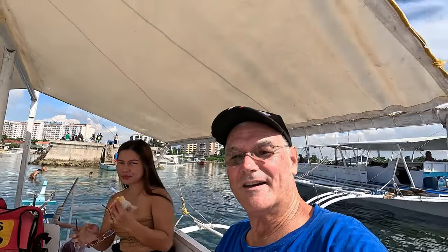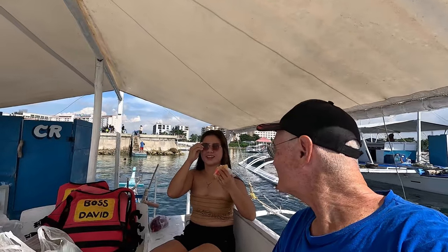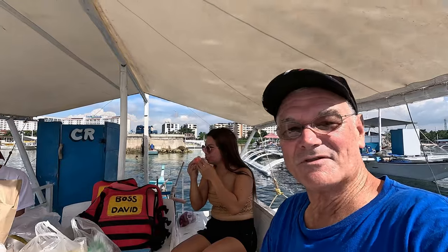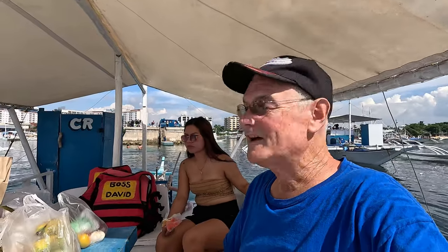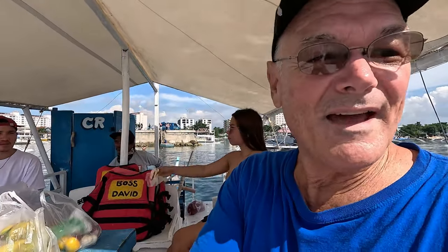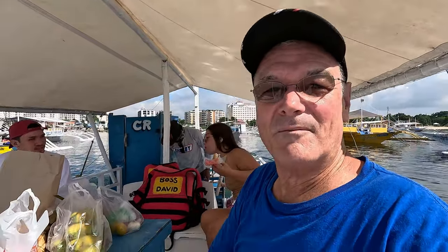Somebody's camera shy here. Okay, I'm back at the Maribago pump boat wharf. I think it's the official name of this place. And I gotta tell you, it is absolutely a different world. I had no idea when I was here two days ago. It was high tide, and there were kids swimming all over, and now it's low tide, and it looks very different here. But nonetheless, we're going to go on our little snorkel trip now. So I will check back with you in a little while.